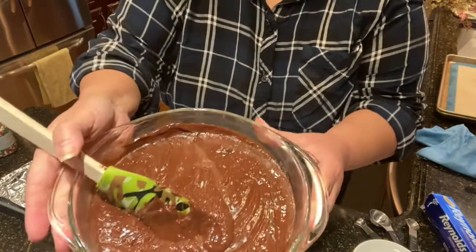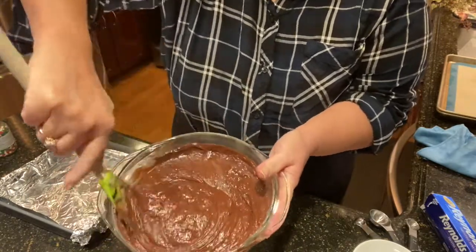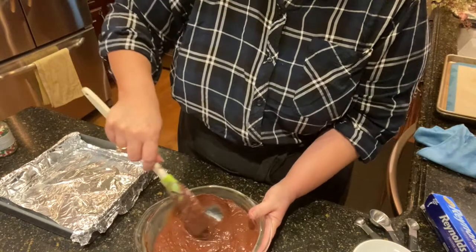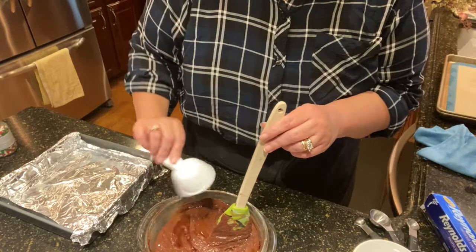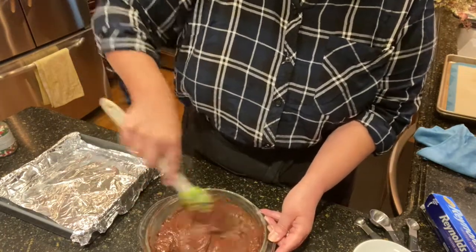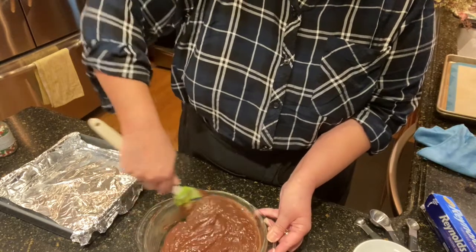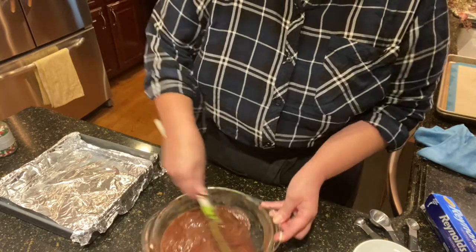After 1 minute and 30 seconds exactly in my microwave, it is creamy and smooth. The butter is all melted. I'm gonna go ahead and add my vanilla. I got it all ready here. I strongly suggest that. When you're baking and you need to do things like that, it moves quick. So have everything ready, like your pan all ready to take this when it's done.